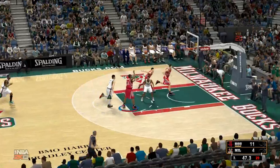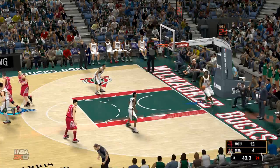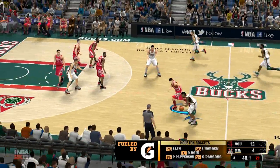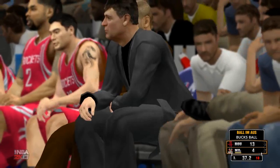Well, we've got a moment. Let's set the floor. Brought to you by Gatorade, all fueled up for the second half. And so in the game for the Rockets, Patterson plays down low with the Sheik. Jeremy Lin is out there with Harden. And it's Parsons in at the 3. And it's out of bounds to the Bucks as Milwaukee retains possession.